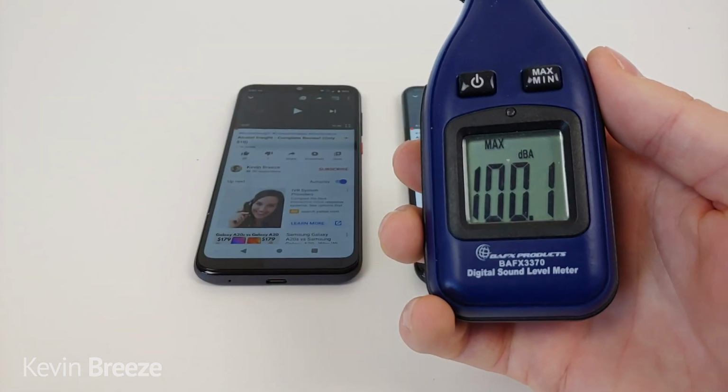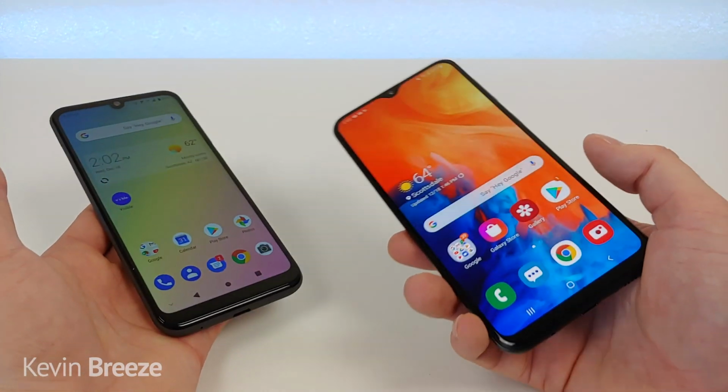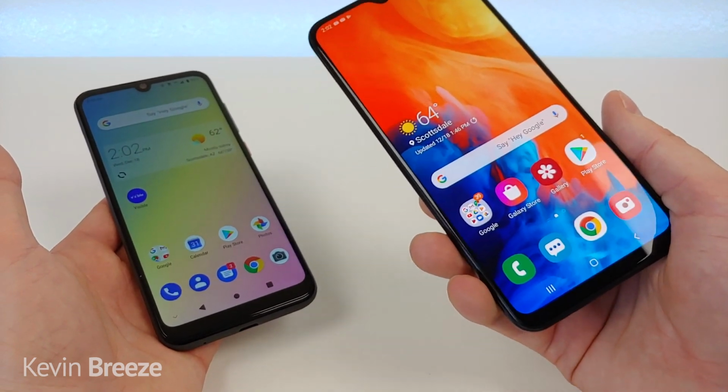And I got a score of 100.1. So the ZTE Blade A7 Prime is a bit louder than the Samsung Galaxy A20. I don't think there's any doubt that the Samsung Galaxy A20 is the better phone of the two.